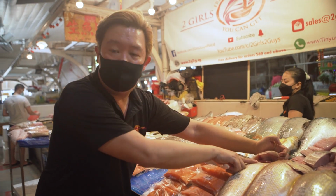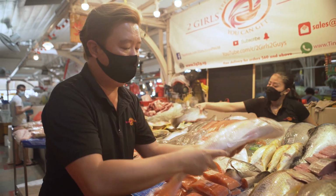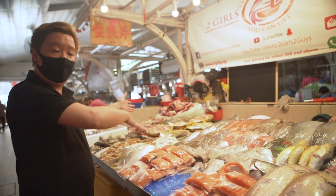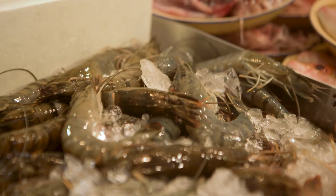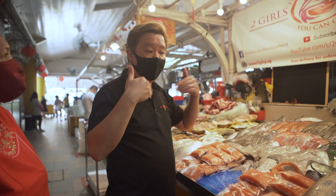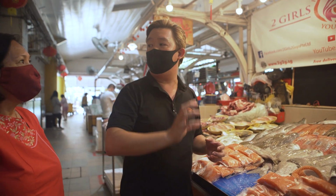Here we have a sample for you. The fish is very beautiful. It's firm, okay? The meat is firm, but the gills are white. The reason being, sometimes when we bring the fish down here, we put a lot of ice. So if it's in ice water, the blood actually gets washed away. So gills may not be a very good indication that the fish is fresh or not.